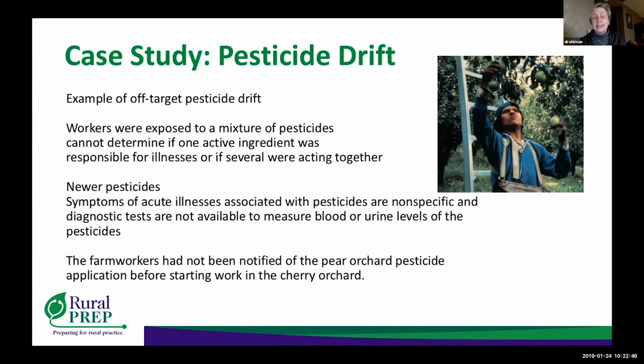And as I mentioned, the symptoms of acute illness tend to be nonspecific, and there's not a lot of diagnostic tests to assess if somebody's been exposed. You can look at urinary metabolite levels, but those will fade out pretty quickly, and only the organophosphates have a blood test to look for that cholinesterase inhibition. One of the other problems with this case was that there was no notification between the 2 farms that they were going to be applying pesticides in that adjacent field. And my focus is always on prevention. And so that's one area where you have that open communication, you can prevent these situations from happening.